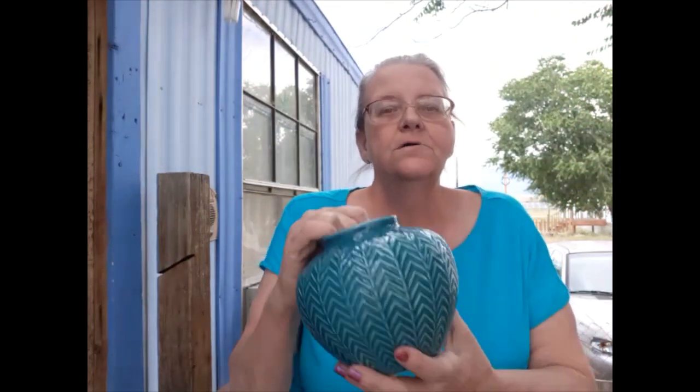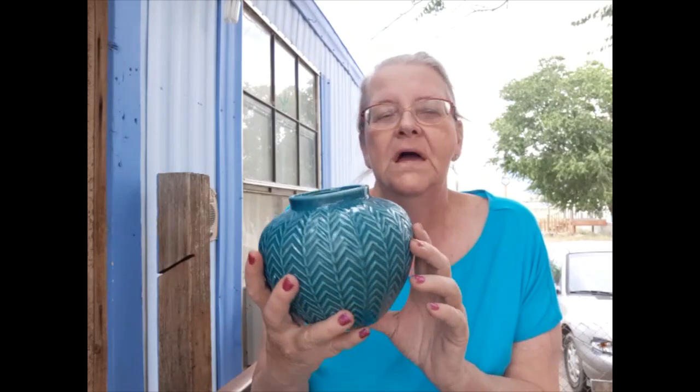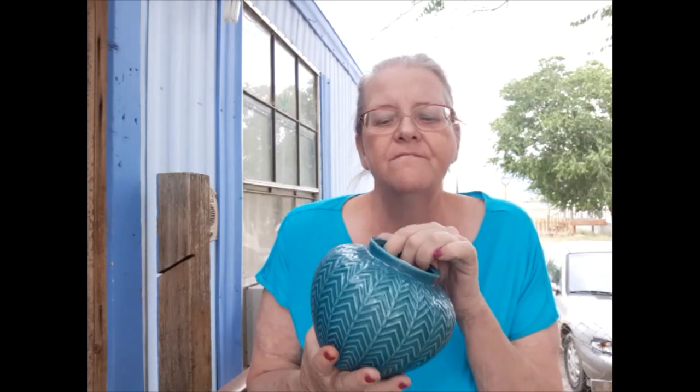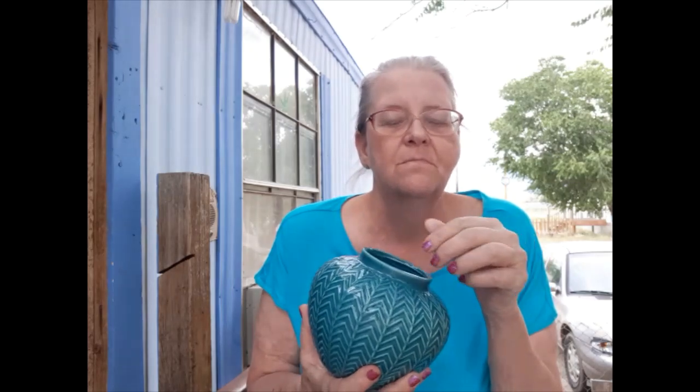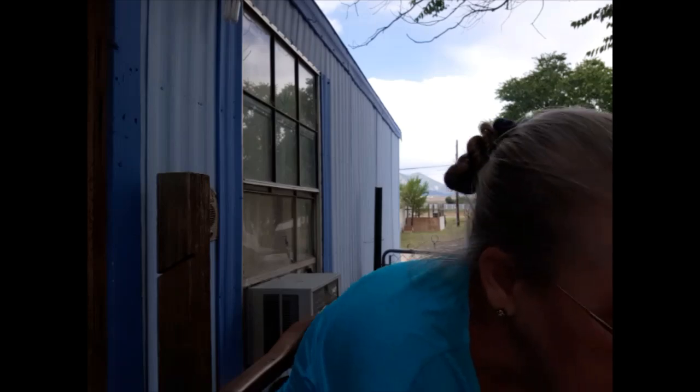And I found this cute little pot, and it was only $3. It's kind of a dark teal, but I thought it looked really pretty with some kind of autumn flowers in it. So if I can find some autumn, like straw or wheat or whatever to put in it, I just think it'd be pretty. So that's my big find.